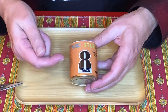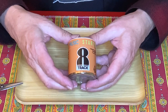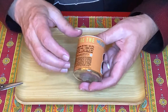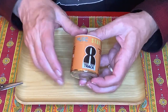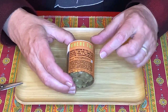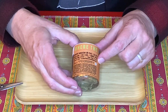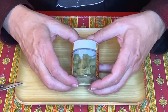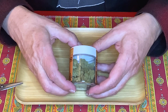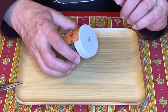Let me show you this jar real quick. On the front here, it says 8-track. I like that logo because it looks really old school. Their slogan at the top says "Where the music starts." Over here on the back, we have strain information and the THC, which is 32.2%. And down here, we have the California warning label. And of course, in there, you can take a little peek at the notes and see what's coming up. All right, well, let's open this and let's check it out.